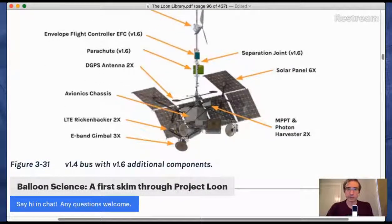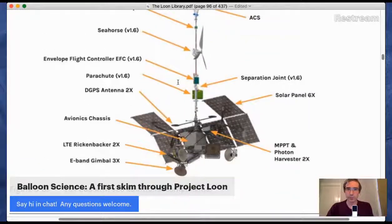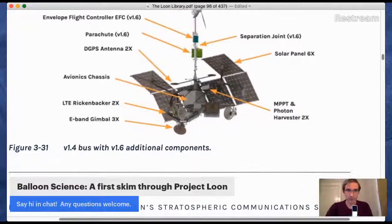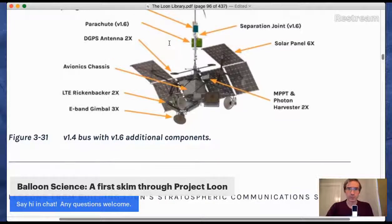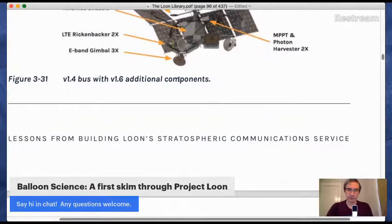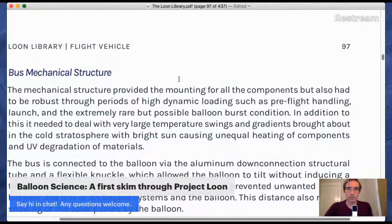Separation joint, just in case everything goes to hell and the balloon bursts, it can rip off from the payload there. Envelope flight controller, oh, that's something new. Probably having to do with the separation. I was never familiar with that. Solar panels, avionics, LTE, dishes for LTE, the bus.